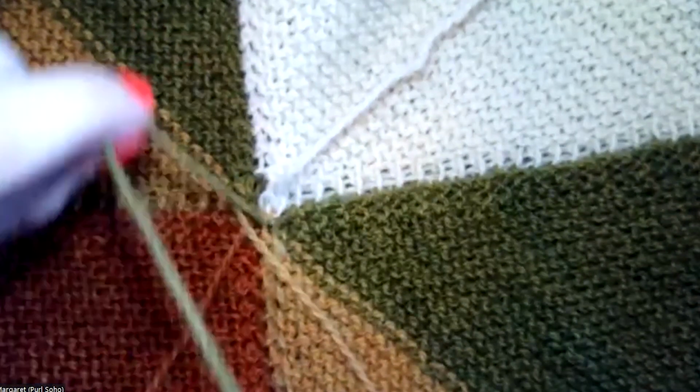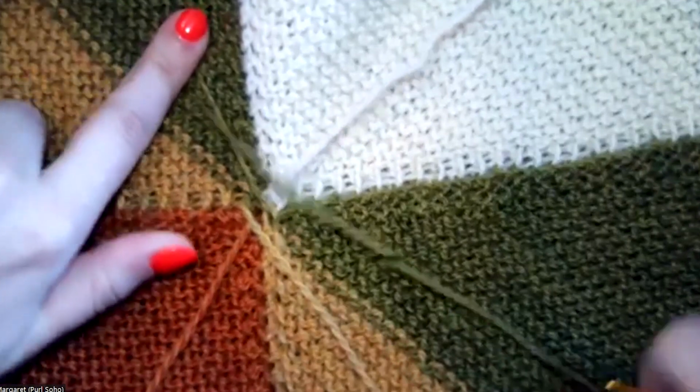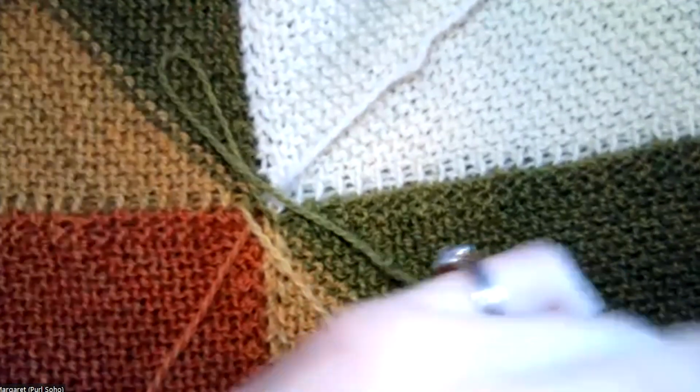Next, we'll do the same thing with green. And there's green across the way here. So we'll go across, grab it, and go this way. That way it cinches shut from that direction.